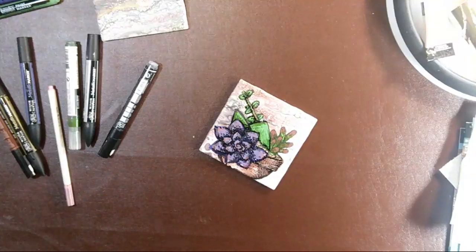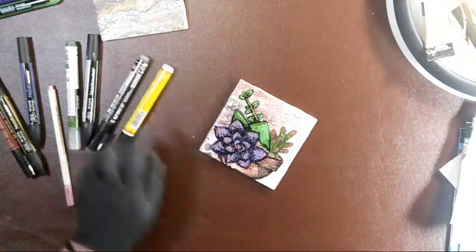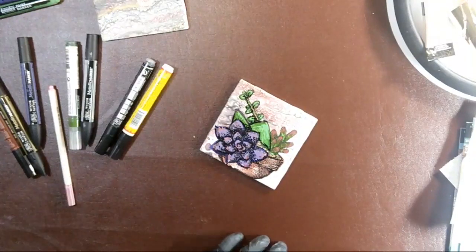It's very reminiscent of that oil pastel. Now that I look at it, I kind of went in the same direction.